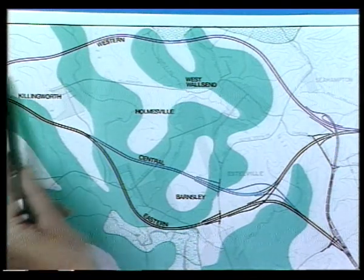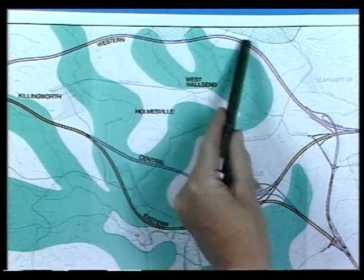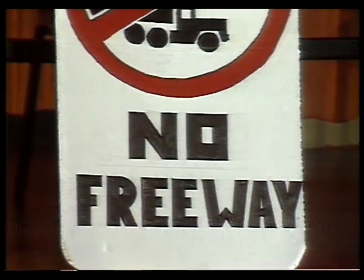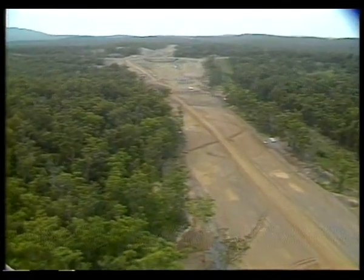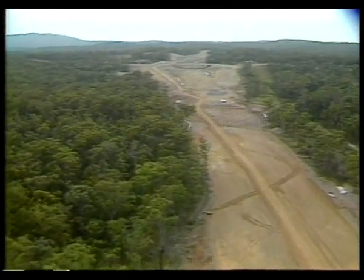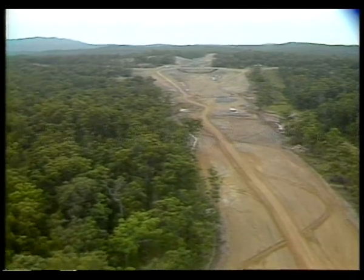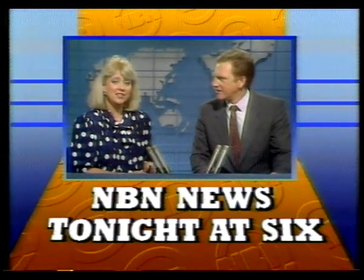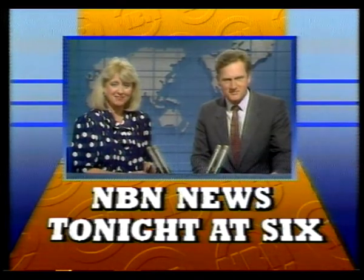Angry residents at West Wallsend and Seahampton say they will find a way to stop the construction of the western option of the F3 freeway from Wakefield to Minmay. Despite assurances from the Federal Minister for Land Transport, Peter Duncan, the residents say the freeway will come too close to their homes. For all the news, join us tonight at 6.